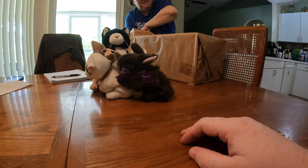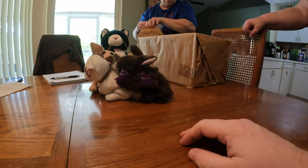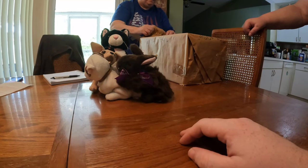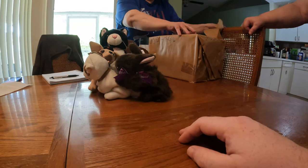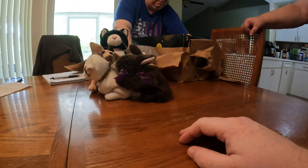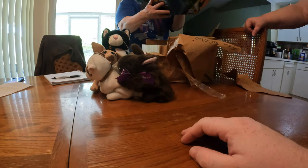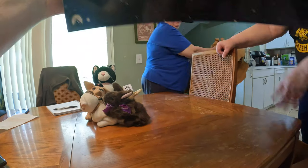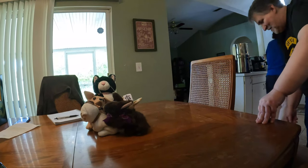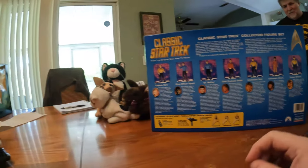Classic Star Trek. I'll just tear the paper because the paper isn't going to sell. Yeah, the paper's not worth anything. It's the bridge. And you saw us unwrap it, right? So we've never touched it until now. Definitely could not be more new. That is mint, mint, mint, mint, mint.